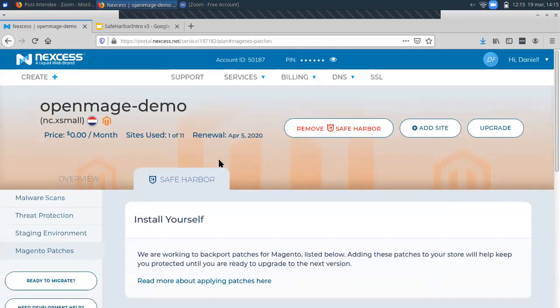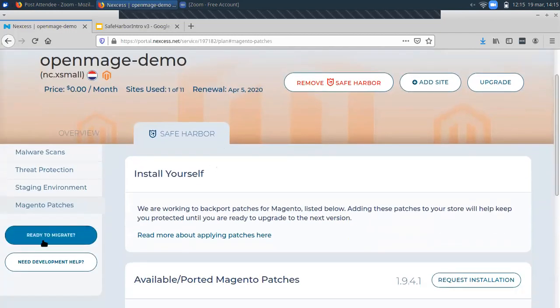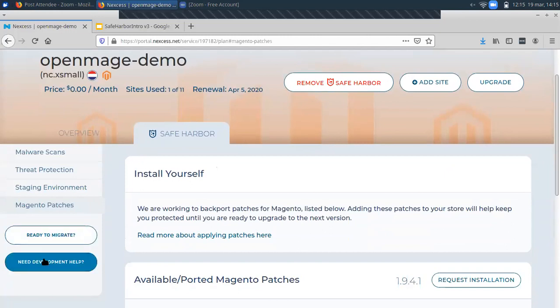Now, there are other things I can show you here if you're ready to migrate or if you need development help. Basically, if you're ready to migrate, we might be able to contact you with some partners. And if you need development help, it's going to be pretty much the same. It's going to go to another department. But yeah, this is the way we found to actually help these Magento 1 stores to keep functioning at least for a couple more months.